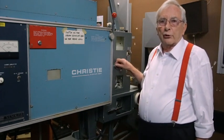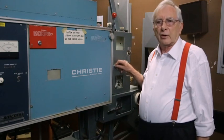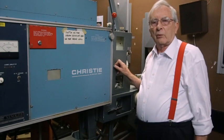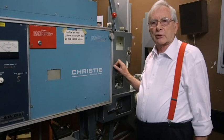We've now gone through all the steps necessary to operate 35mm film in a 35mm projector. And this will enable anyone that is interested in doing this in the future to be able to pick up the necessary steps to be taken.